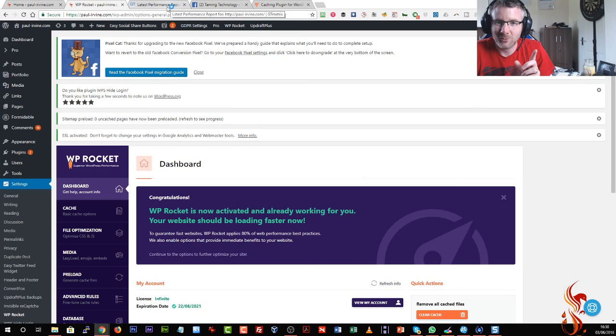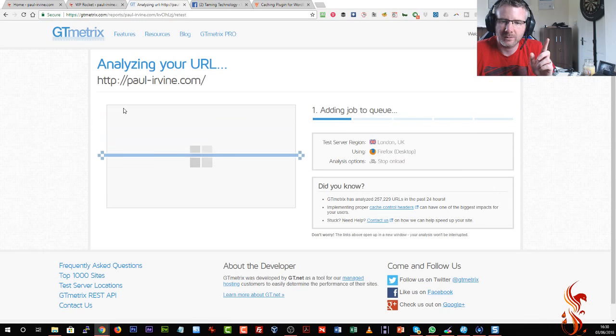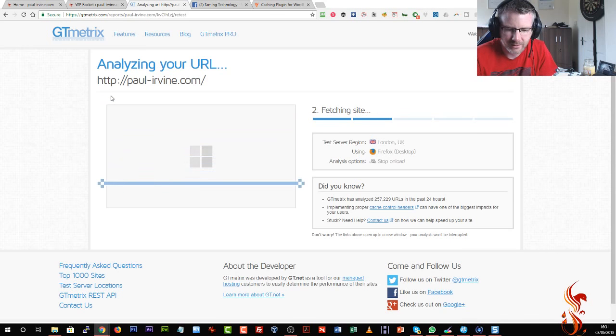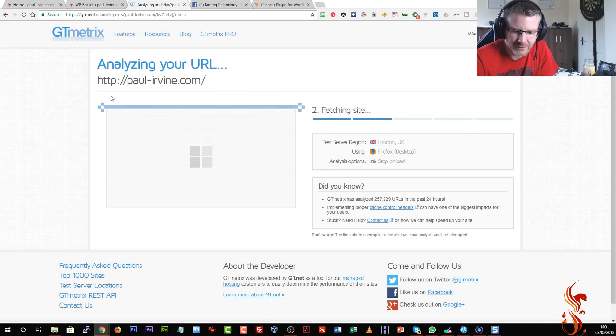Now, hopefully, this 7.7 seconds, I'm going to run a retest, and will allow GTmetrix to see what the page load speed is like when it's running the cached version. And just while it's doing that, I'm going to see if any of you are on here asking any questions at all.